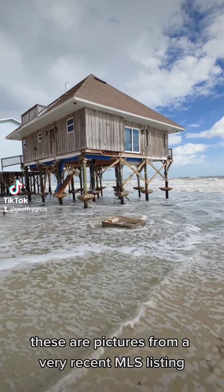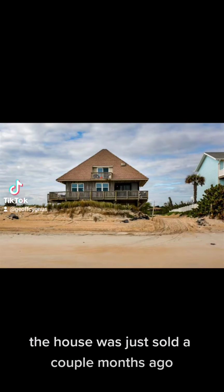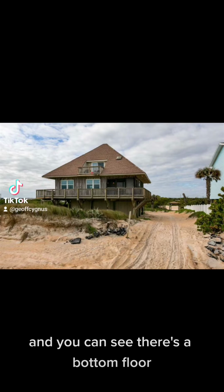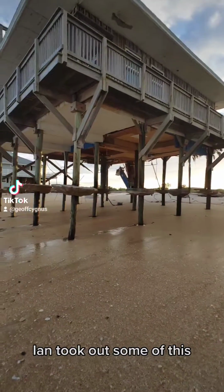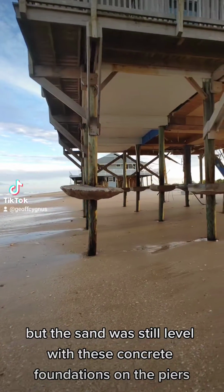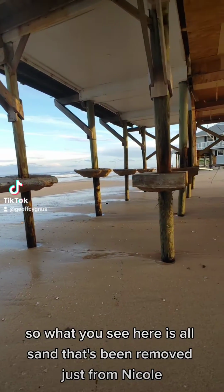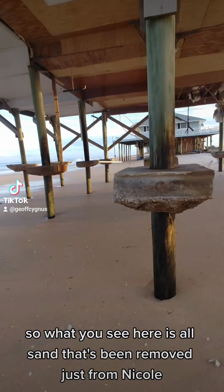These are pictures from a very recent MLS listing. The house was just sold a couple months ago. So presumably these pictures were taken just prior to Hurricane Nicole and Ian. And you can see there's a bottom floor, there's vegetation, there's a dune. Ian took out some of this, but the sand was still level with these concrete foundations on the piers after Hurricane Ian. So what you see here is all sand that's been removed just from Nicole.